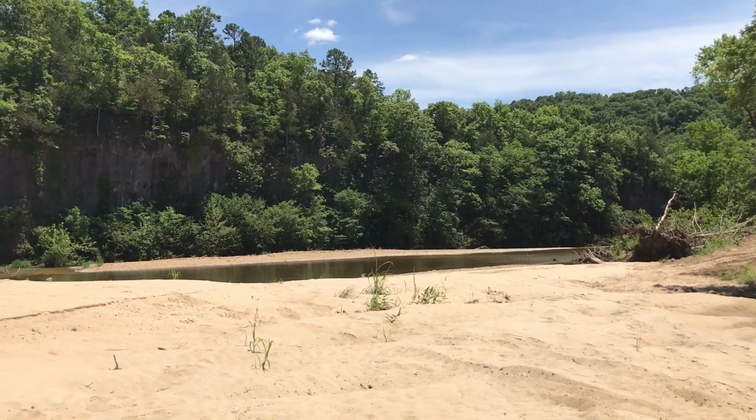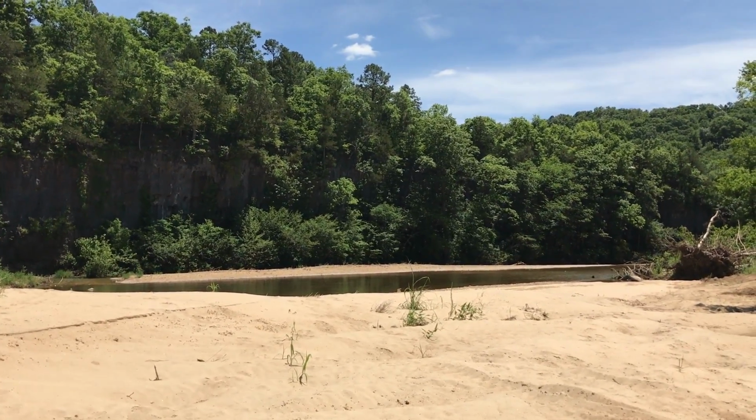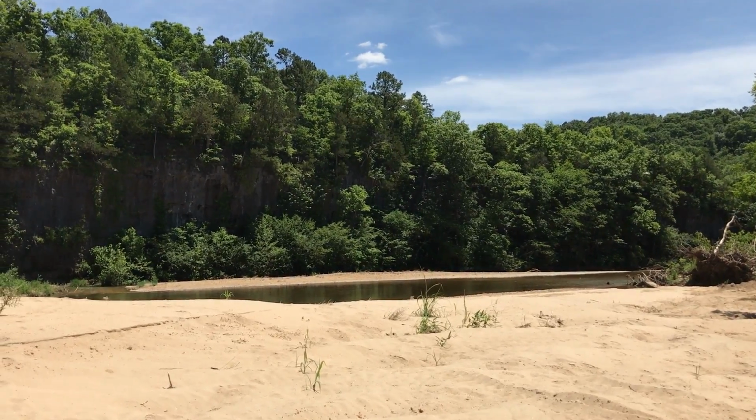Great property. That's the acreage on Bryant Creek in the Missouri Ozarks with the noisy bulldozer in the background.